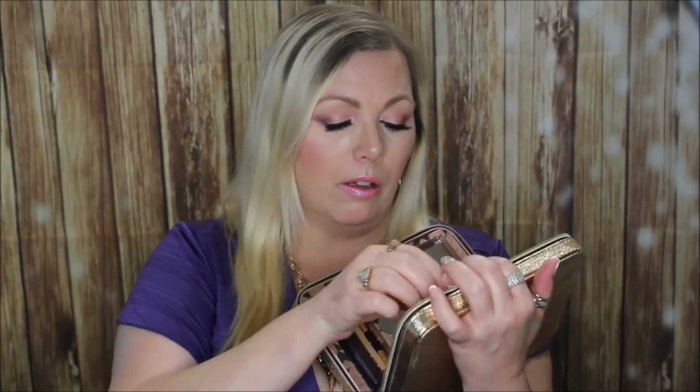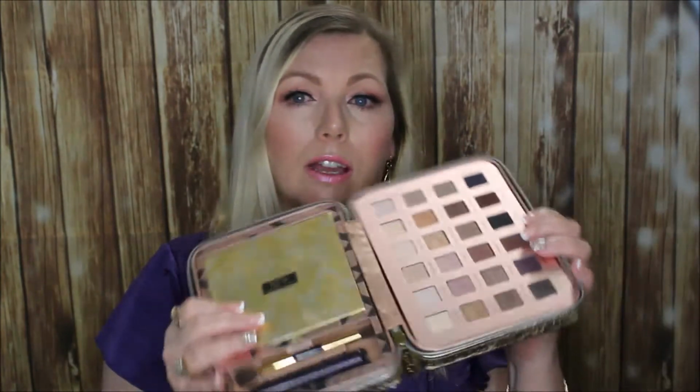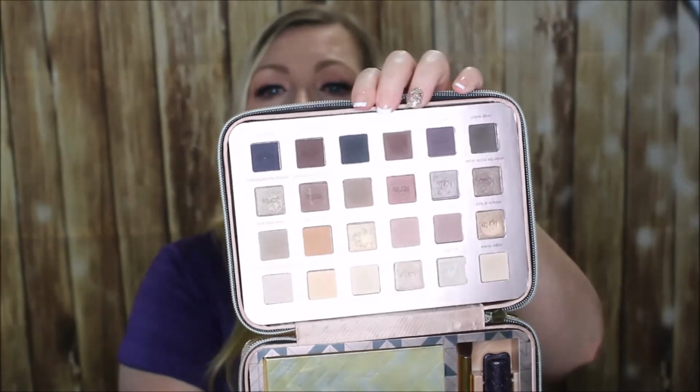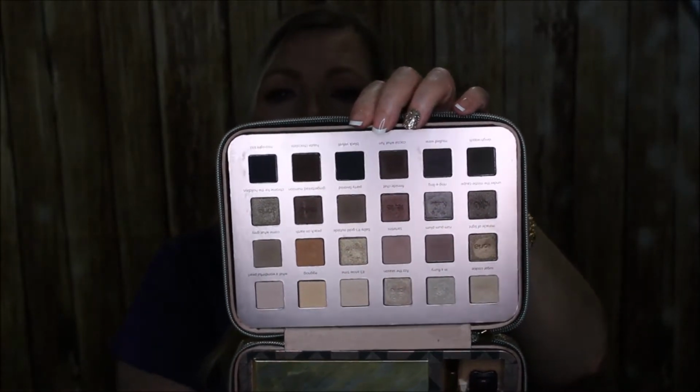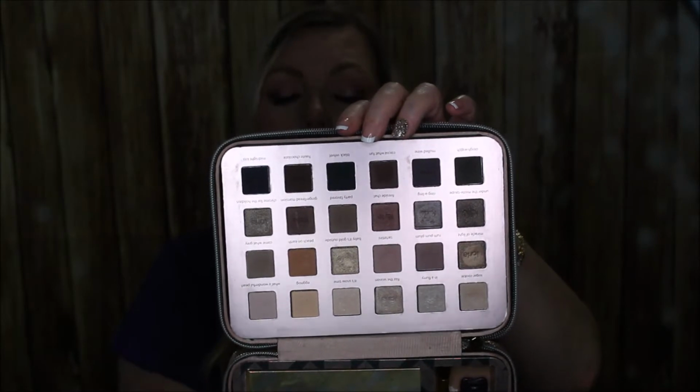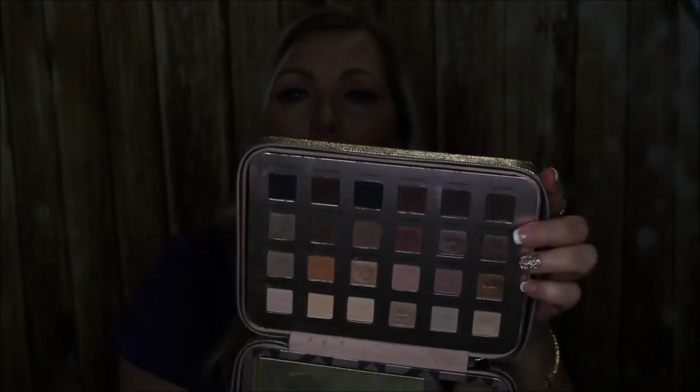But then when I got it home and opened it up and used it for the first time, I was in heaven, complete total heaven. So let's open this bad boy up and show you what it's got. Inside this palette is another palette right here. I'll get to that in just a second, but I want to show you guys these colors. They're so good, like very pigmented. I've already created several looks from this palette right here.